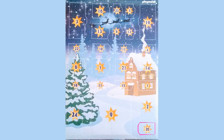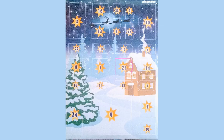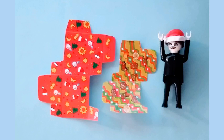Day 20. This is not the regular Gong Show contestant from the 70s, the unknown comic. It is, in fact, Santa's gift bag and some letters to Santa. Day 21, Jerry is attacked by 2 festive T-Rexes. Actually, these are the fold-up cardboard packages that are the 2 gifts that we saw in Santa's sleigh in the beginning of the front of the box. These are almost identical to the ones from the Christmas carry case back in 2019.